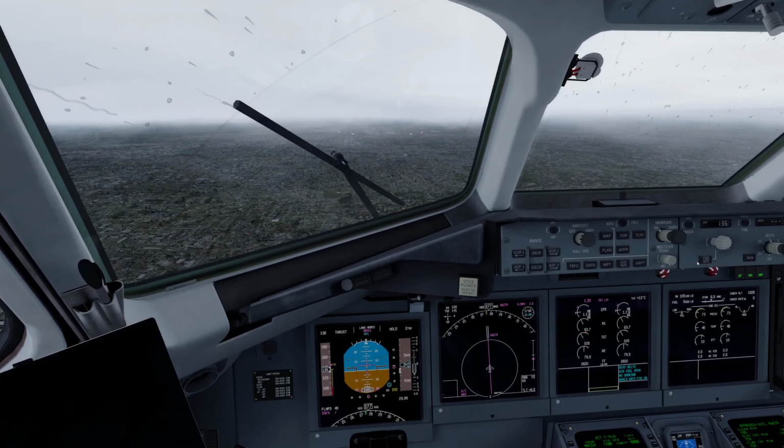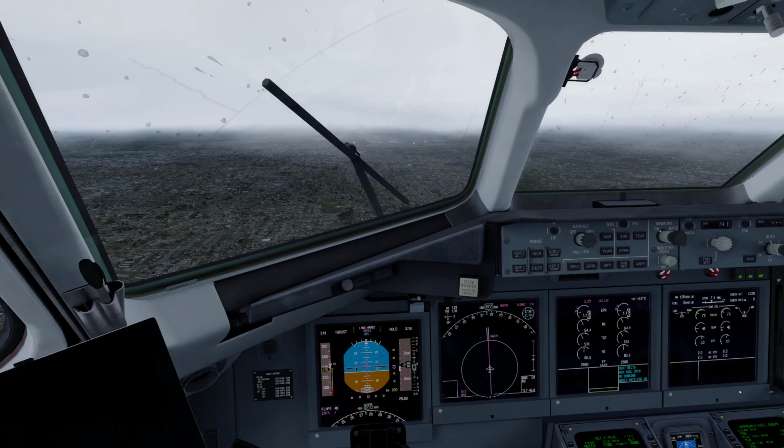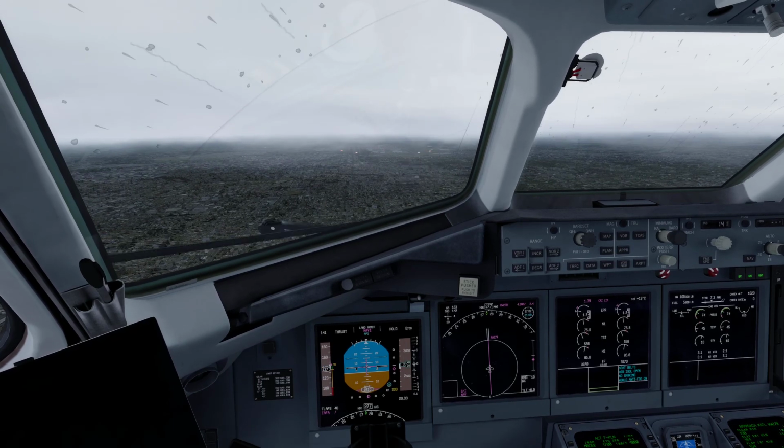United 241, tower, runway 26 left, line up and wait, caution for supersonic call sign. Copy the caution, 26 left, line up and wait, United 241.